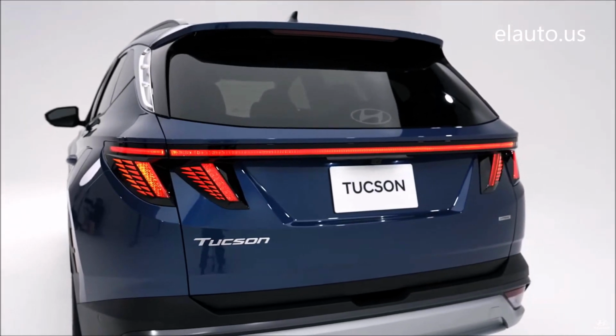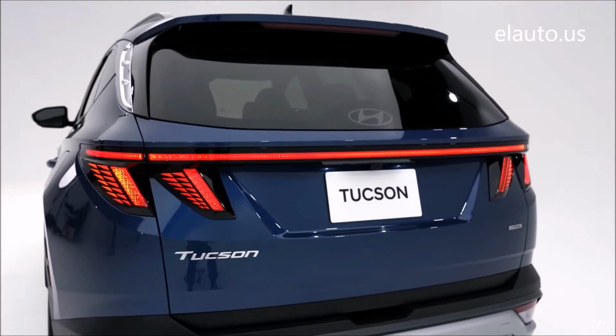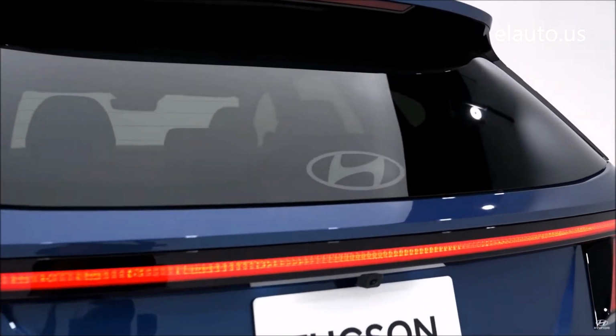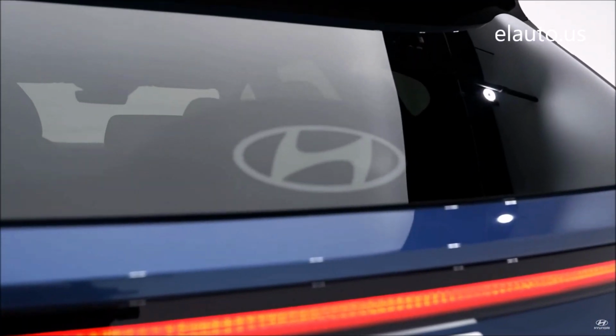Now up top, tucked beneath the spoiler, you have your hidden rear wiper and the Hyundai logo integrated into the rear glass that gives a clean, modern look.